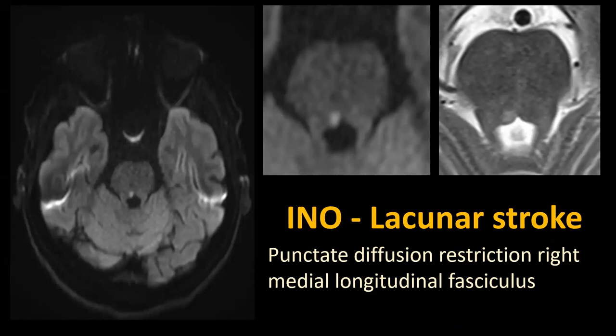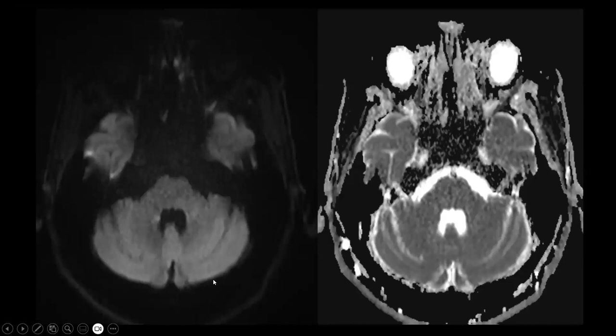In this patient, the presentation was an internuclear ophthalmoplegia. So the infarction involved some of the oculomotor pathways posteriorly in the brainstem, and we have a punctate focus of diffusion restriction, which is located somewhere along the course of the medial longitudinal fasciculus, which connects the abducens nerve with the oculomotor nerve, as you know.